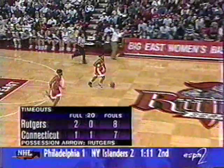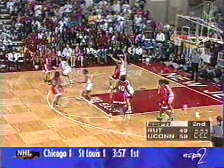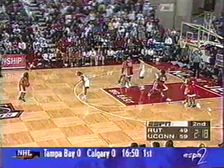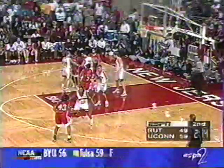Connecticut has 1 full timeout and 1 20-second timeout, with 2 full ones left. That's going to be important as we go down, especially if Rutgers can turn this tempo around. Connecticut's going to need the timeouts to break their momentum.